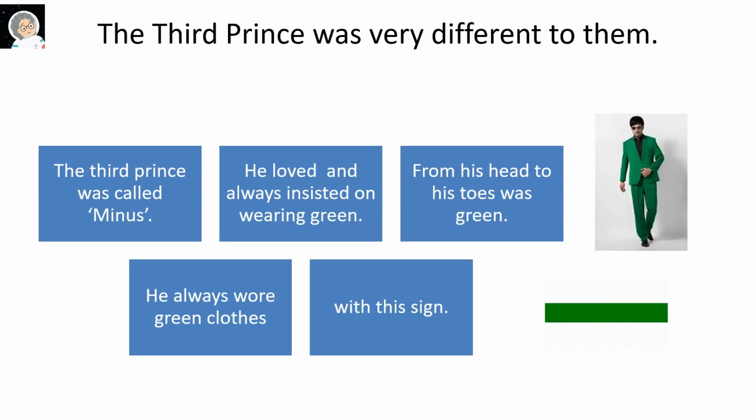The third prince was very different to them. He was called Minus. He loved and always insisted on wearing green. From his head to his toes was green. He always wore green clothes with this sign.